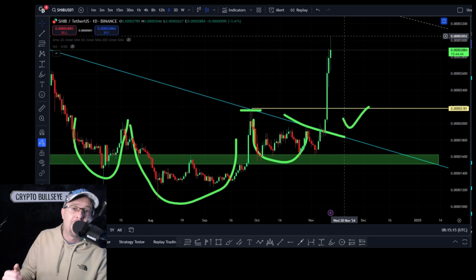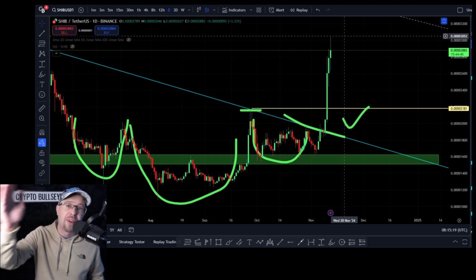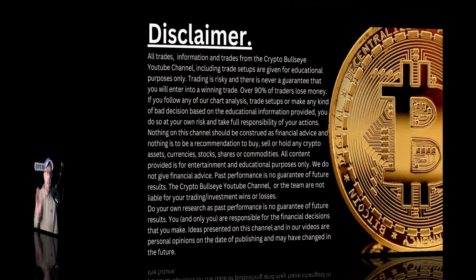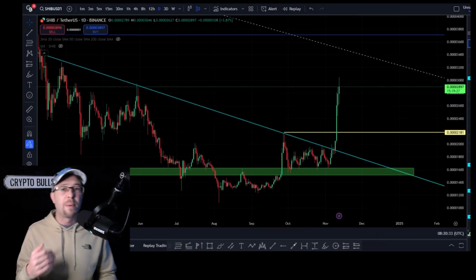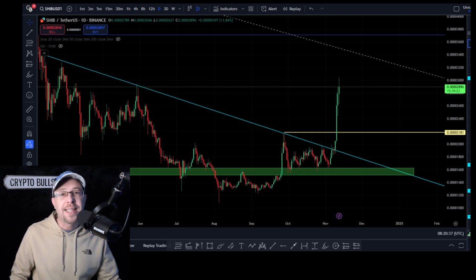So have we topped out on Shiba, and are we likely to get a pullback and a second chance entry, or is it just acceleration from here? Right, we're going to talk about Shiba. We're going to talk about the price, and then we're going to discuss why it is important that you get these build phase entries, guys.